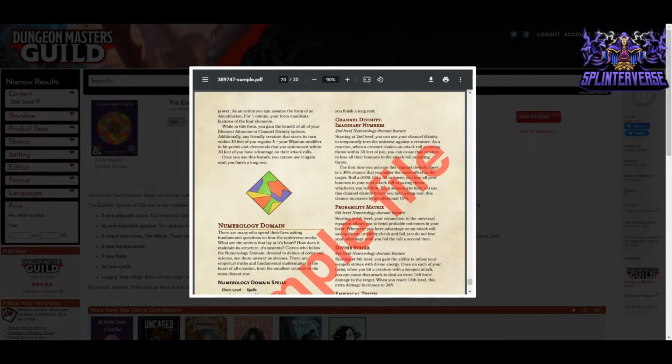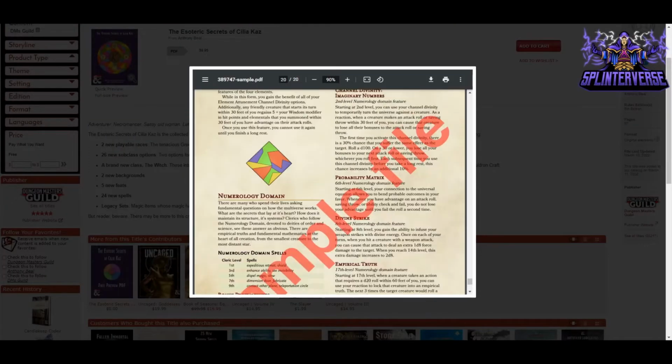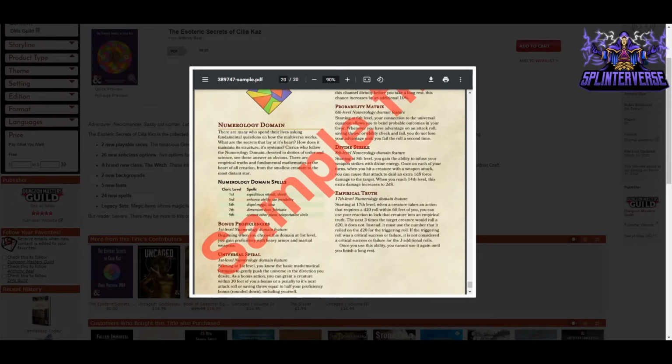So starting at second level, you can use your channel divinity to temporarily turn the universe against a creature. As a reaction, when a creature makes an attack roll or saving throw within 30 feet of you, you can cause that creature to lose all their bonuses to the attack roll or saving throw. The first time you activate this channel divinity, there's a 30% chance that you suffer the same effect as the target. Roll a d100. On a 30 or lower, you lose all your bonuses to your next attack roll or saving throw, whichever you roll first. Each subsequent time you use this channel divinity before you take a long rest, this chance increases by an additional 10%. So pretty powerful channel divinity there, which is cool.